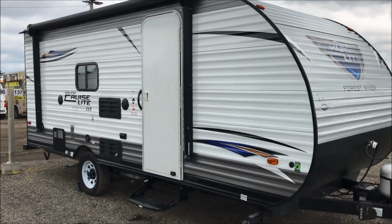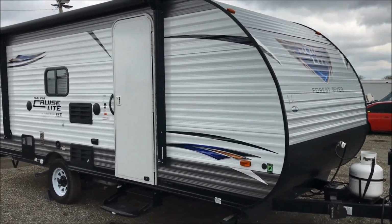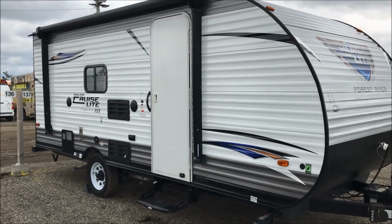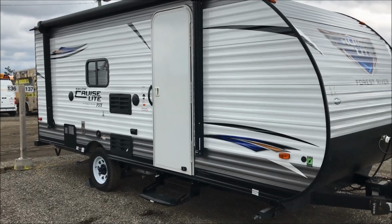This trailer is 10 feet tall, so that does mean you've got a fair amount of wind drag, but overall, yes, I would say that a thing that we love about it is definitely the fact that it's a smaller size trailer. You can fit it into a lot more campsites. Backing it into campsites is quite a bit easier despite the single axle, so I think that's a big plus.